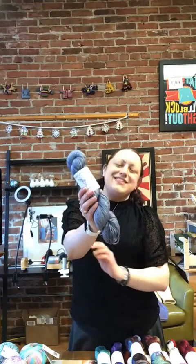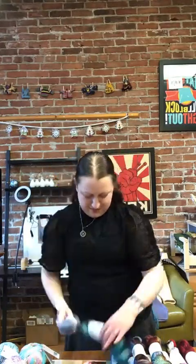And this is a hand wash only product, and I pulled all of the colors so I can show you guys. Just so excited about this yarn. This is Tristessa, and it's a nice kind of bluey gray. And these are $38 per hank.